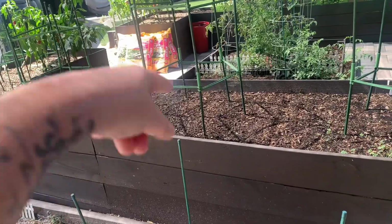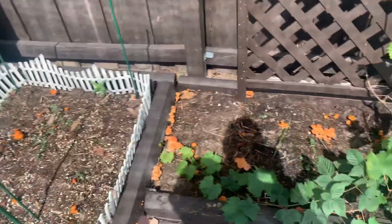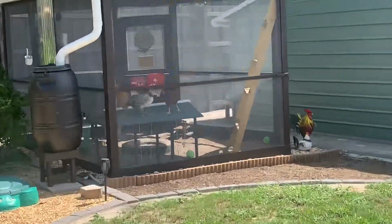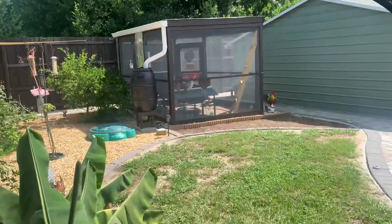I did buy 5 bags today just to do a little bit. I need a lot more. Again, through here, I need to clean up this area. We got the girls over there making themselves known. They're waiting for their treats.